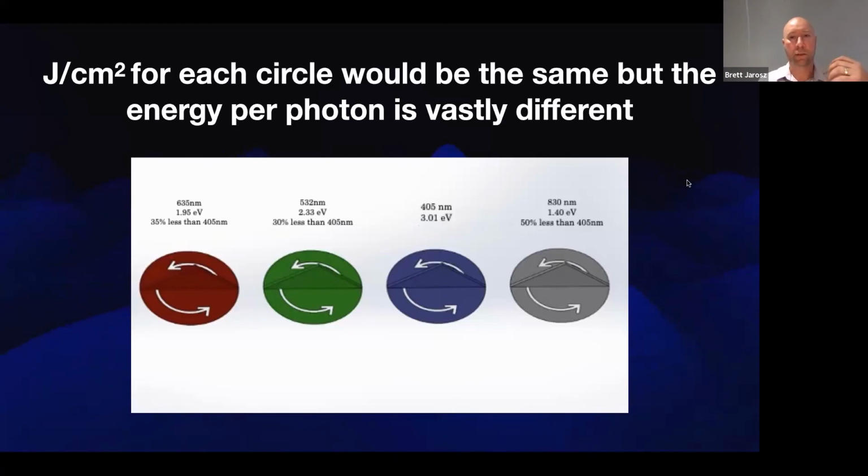So again, don't get confused now with energy versus power. Power has to do with that wattage, the joules per centimeter squared. Energy has to do with the electron volt, the wavelength, the color of our light.